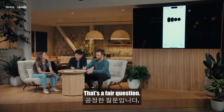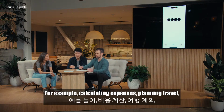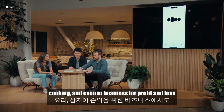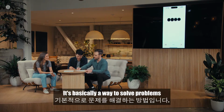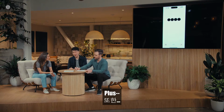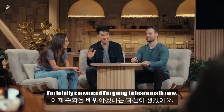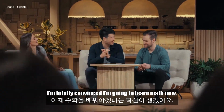That's a fair question. Linear equations pop up in a lot of everyday situations, even if we don't realize it. For example, calculating expenses, planning travel, cooking, and even in business for profit and loss calculations. It's basically a way to solve problems where you need to find an unknown value. Plus, Wow, it's okay. You know, I have a lot of unknown values in my life. I'm totally convinced I'm gonna learn math now.